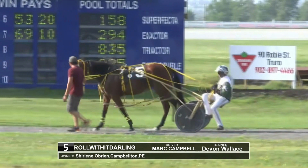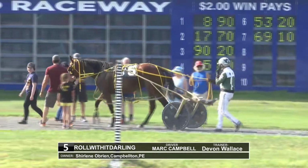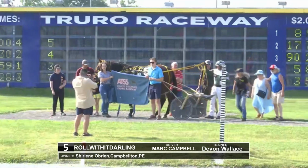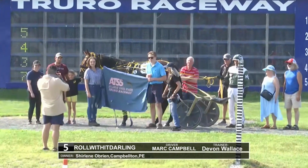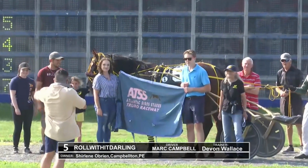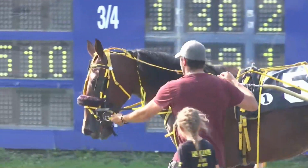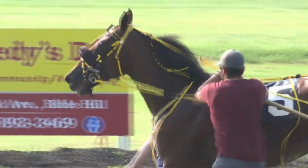Well, back in the Woodmere Farms winner's enclosure, the winner of race one, B division of the two-year-old pacing fillies, number 2-5, Roll the Darling, a two-year-old filly by Roll the Harry out of the Australia's dam, Darling Jane. Owned by Shirley and O'Brien of Campbellton PEI, trained by Devin Wallace, Mark Campbell the winning driver this evening. Roll the Darling, now 2-for-2 lifetime, picking up a new lifetime mark, 2 minutes, 4 fifths. Trackside, Mr. Fonzie McCachran, on behalf of the Atlantic Standardbred Breeders Association, making the presentation.